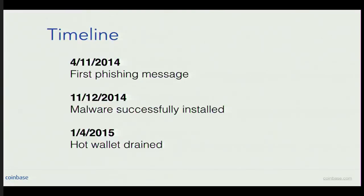So looking at the timeline of this attack, I think this is pretty amazing. The phishing messages started coming in April, but malware was not successfully downloaded until November. Okay, so we're talking about 7 months here of consistent phishing messages targeted via social media, tailored to specific interests, for 7 months until the malware was successfully installed. But when we're looking at the actual bounty on the other side of this, a lot of people in the world will work for 6 months in order to get maybe $5 million, right?